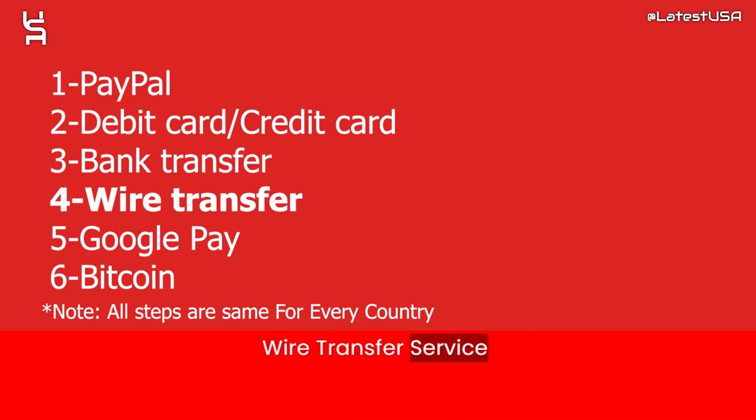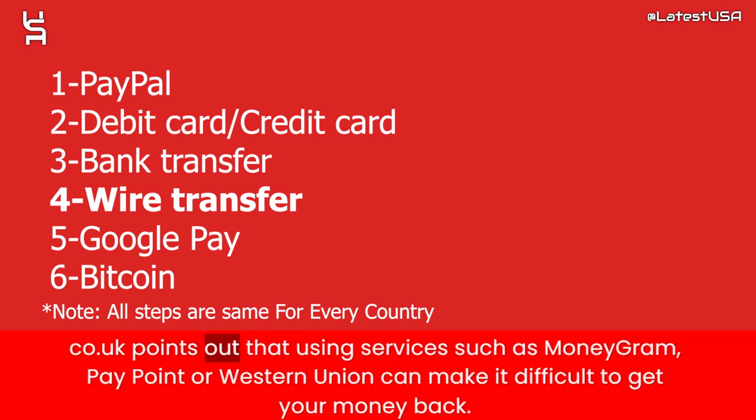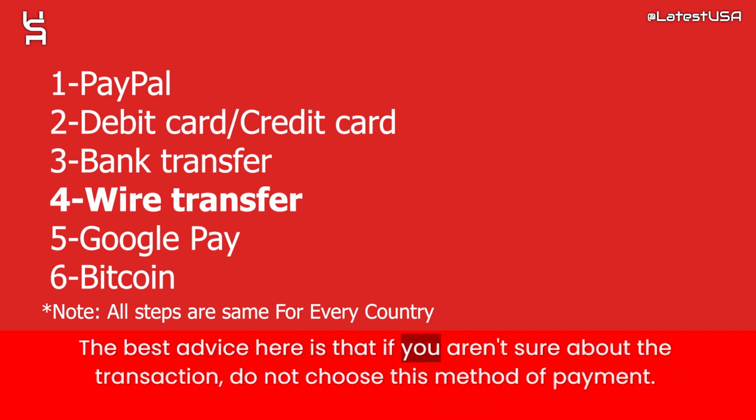Wire transfer service. Beware of using money transfer services. Which.co.uk points out that using services such as MoneyGram, PayPoint, or Western Union can make it difficult to get your money back. The best advice here is that if you aren't sure about the transaction, do not choose this method of payment.